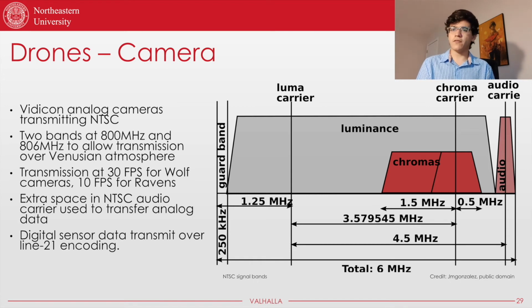One of two active Ravens will transmit at 800 and the other at 806 MHz. The Wolf will have each camera transmit at 30 frames per second on separate frequencies. The ultra-high frequency band was chosen for communication between the drones and SIF based off of assumptions of Venus's atmospheric absorption window, and the K-band was chosen between SIF and Odin for higher bandwidth communications.